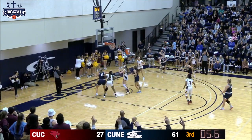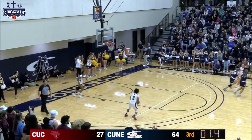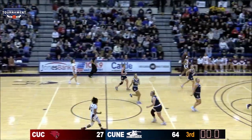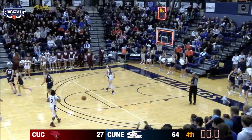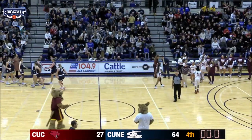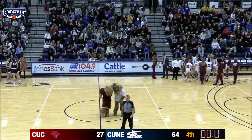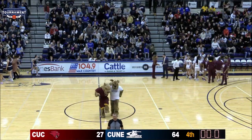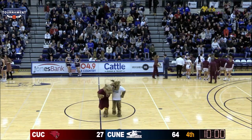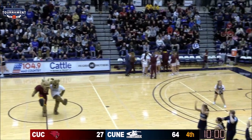Rushton deep three. That's good. She's hit now 3 buckets inside of 4 seconds in each quarter so far, and that's going to do it. For the third quarter of play, it's been all Concordia University Bulldogs, 64-27, as they're on track to get their 31st Concordia Invitational Tournament win. We'll come back and start the fourth quarter after this 1-minute timeout here on Max Country and the Concordia Sports Network.